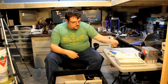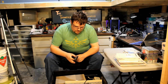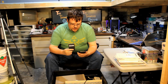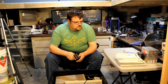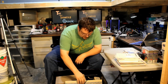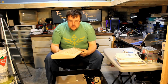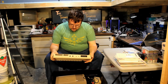Okay, and a disc divider. Alright, looks like we're getting down into some hardware here. Well, and a couple cartridges. So we have Music Machine cartridge, C64, Invisible Solar System. Now, it looks like we've got two Commodore 64C systems.